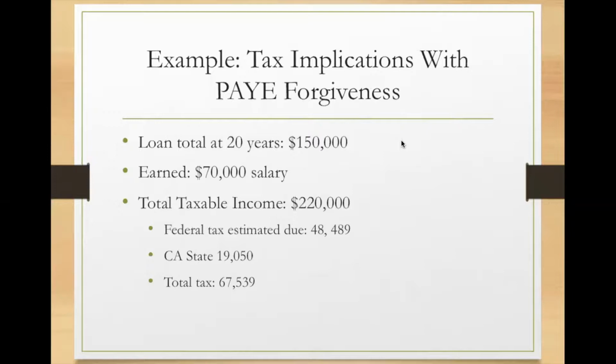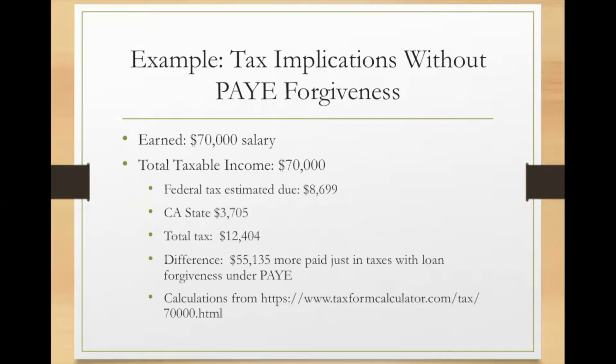And let's say that you earned $70,000 that year. So you're going to combine your taxable income, so the $150,000, which is going to be forgiven, and the $70,000 salary. That's going to give you a total taxable income of $220,000. And when I plugged that in to taxformcalculator.com, it came up that California state plus federal, you would owe $67,000 in taxes. Now, let's say you didn't have this student loan forgiveness and you just had your regular income of $70,000. What would your taxes be? Well, it'd be about $12,000.